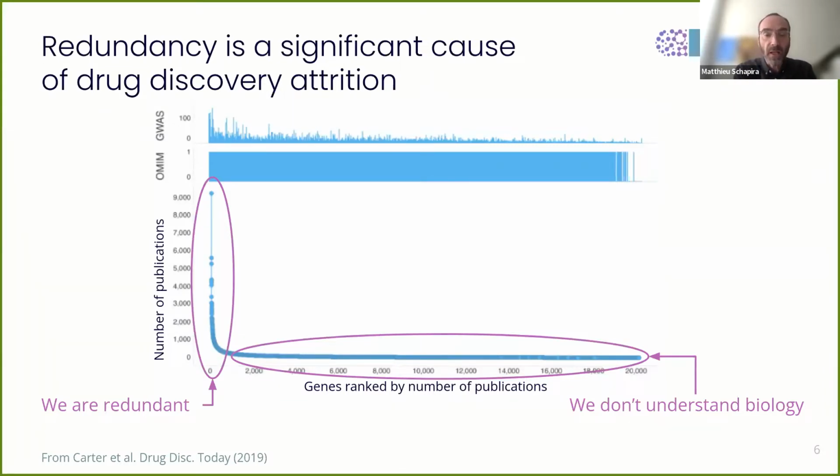On the other hand, if you look at unbiased metrics, such as genome-wide association studies at the top or the OMIM database, you'll see that many of these underexplored proteins seem to be disease-associated, and very probably some of these genes and proteins are valid targets for unmet medical needs. It's just we are not yet aware of it, and so we are all working on these 10% of the human genome and missing opportunities.